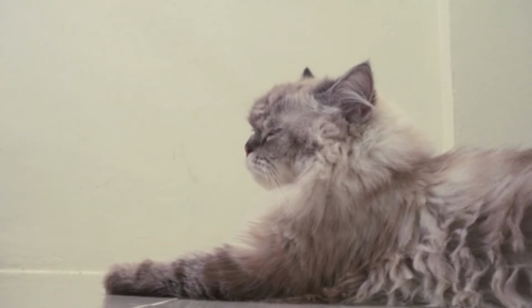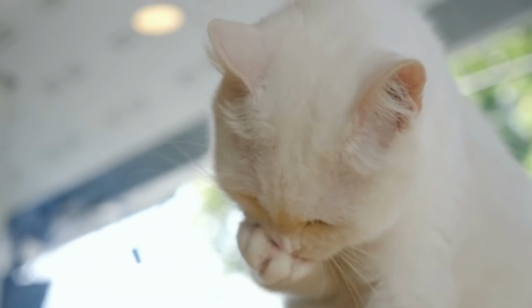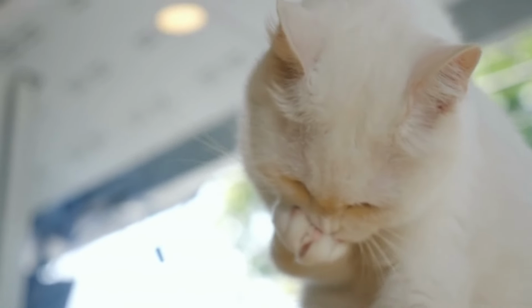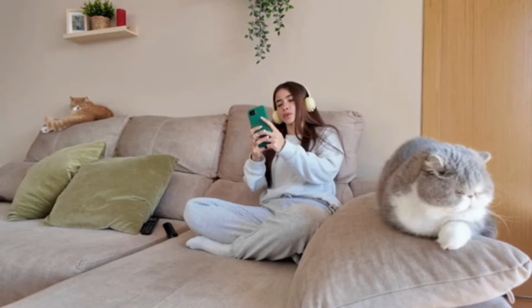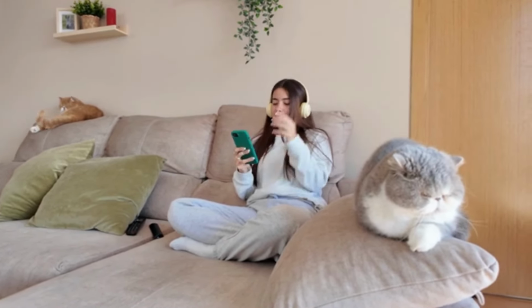Most cat breeds never need baths their entire lives. Persians? They need professional grooming every 4 to 6 weeks minimum, plus daily maintenance at home. You're not just adopting a cat. You're signing up to be their personal hygiene assistant for 12 to 17 years.